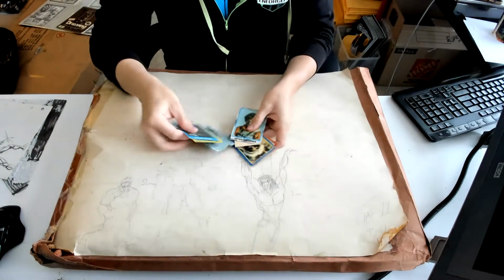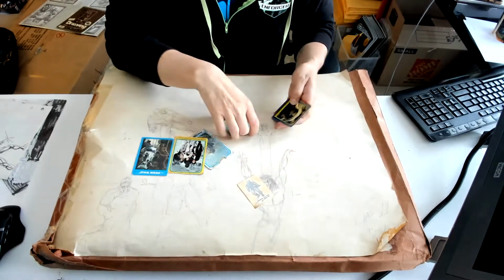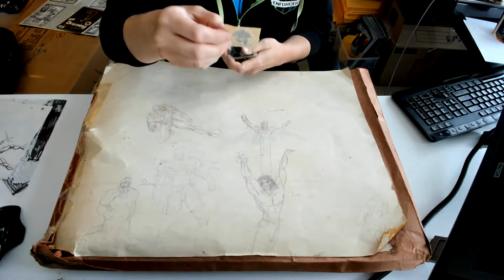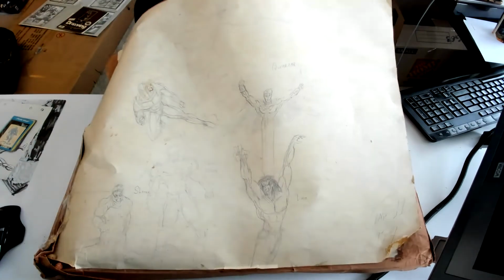All right, here's a bunch of trading cards. These are all old Star Wars trading cards. Well, I don't know why they're in here. All right. And a He-Man. What is this? Like an iron-on, maybe? A little tiny He-Man iron-on? All right.